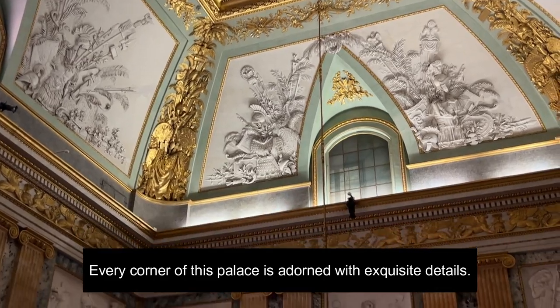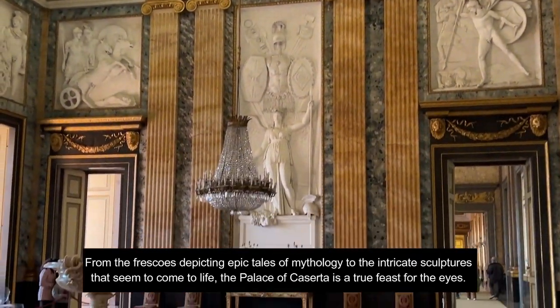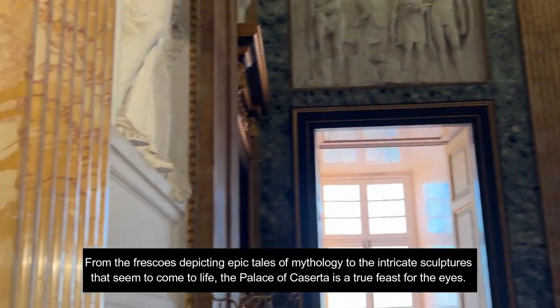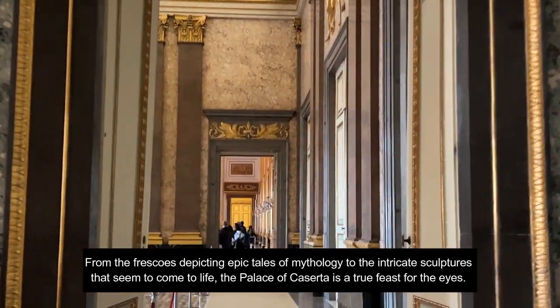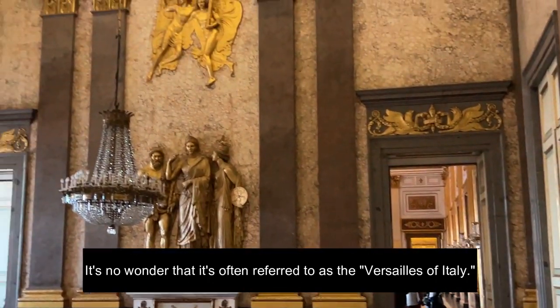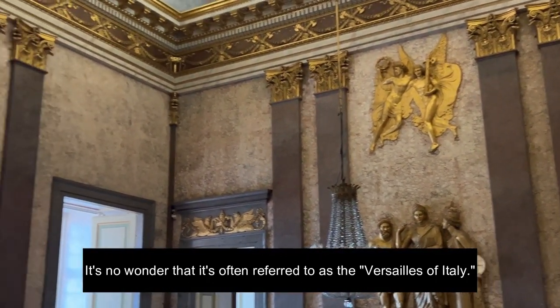Every corner of this palace is adorned with exquisite details. From the frescoes depicting epic tales of mythology to the intricate sculptures that seem to come to life, the Palace of Caserta is a true feast for the eyes. It's no wonder that it's often referred to as the Versailles of Italy.